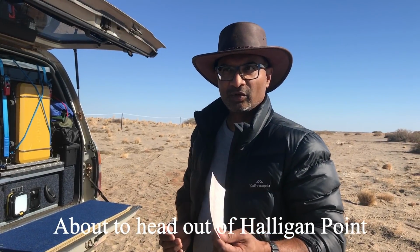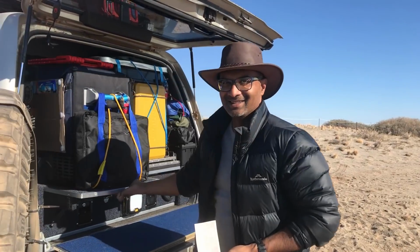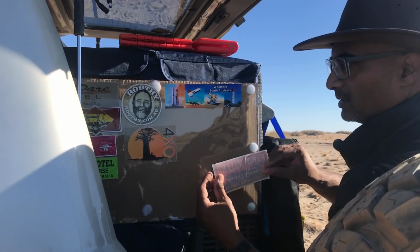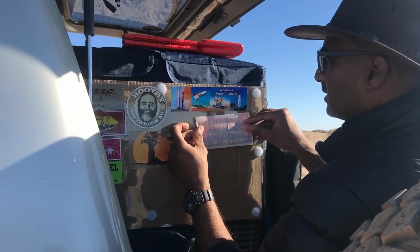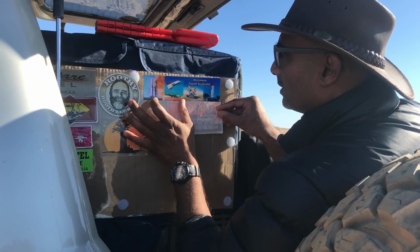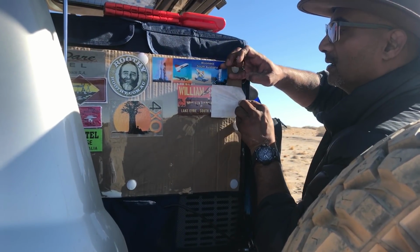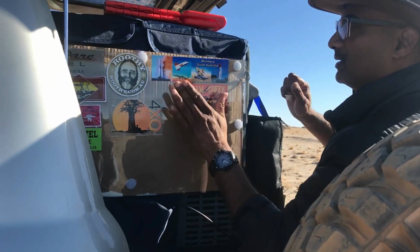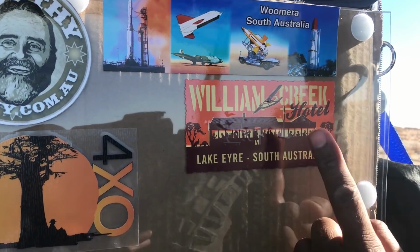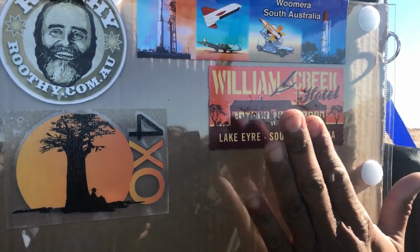So yesterday we were at William Creek, and I bought another sticker for my sticker board. And I'll stick this on now. I'll put it there. So that's William Creek. I got it from William Creek Hotel, Lake A. There you go. All done.